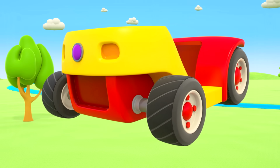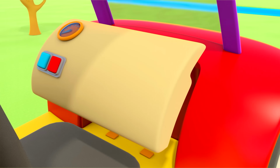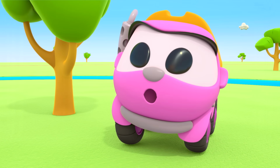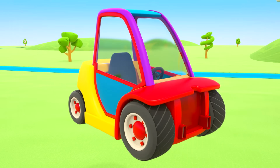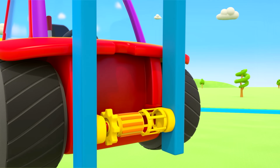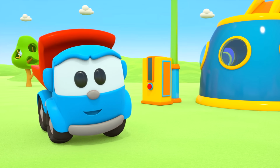These are the two back wheels. The cabin. The driver's seat. The control panel. The pedals. The steering wheel. The lever for the forks. Oh! The doors. The lights. Rails for the forks. A small motor and cog. And another cog up top. The forks. Is that everything? We've got to charge it first.